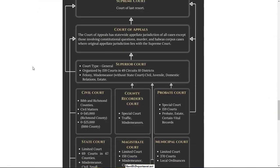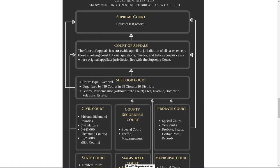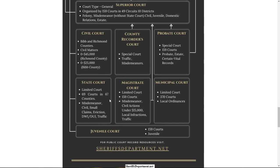Something to keep in mind, each state has a court system, and it varies from state to state. But the idea is you have your lower level courts, and then you have your superior courts, county courts, and Supreme Court, where everything pretty much gets pushed up in case a decision isn't made at a lower level court. So if you're looking for a specific type of record, you want to make sure you're looking at that specific court database. As an example, municipal courts do local things, traffic, minor citations, maybe parking tickets. If you're looking for something more serious like felonies, or domestic relations or estate, the superior court is going to be dealing with that. If you're looking for things like evictions, small claims, or lesser level crimes, the state court deals with that.